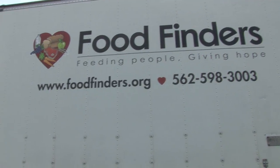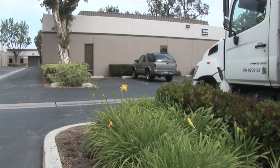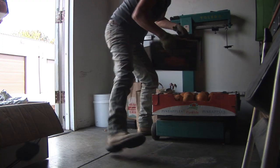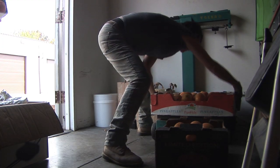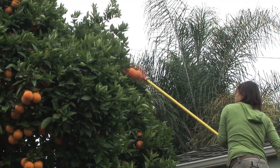And we pick the tree, and then we take it to the food bank and weigh it, and then the homeowner gets a receipt for tax purposes. So if there's 500 pounds of grapefruit, they get a receipt for 500 pounds of grapefruit, which is $1 per pound, so $500. So if they itemize, it's a really good deal. If they don't, then they're just doing a good deed.